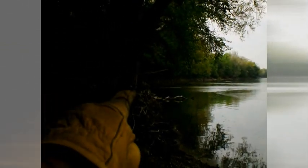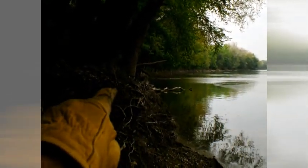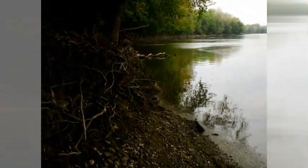Right down there, you probably can't see it with the camera, but there's a little gravel bar. I want to come down and gold pan on that. Maybe we'll check that out on the way out.